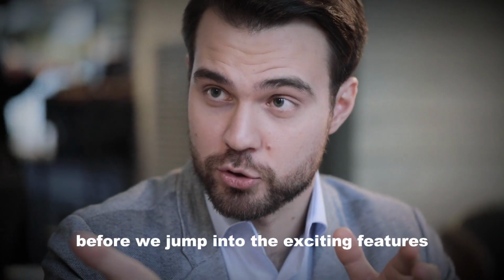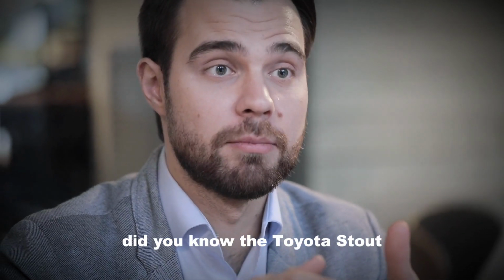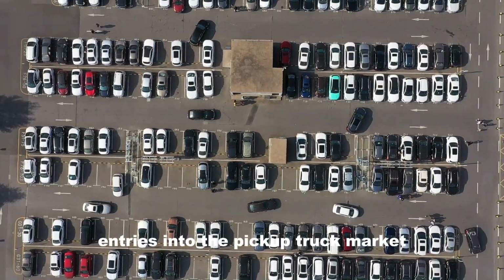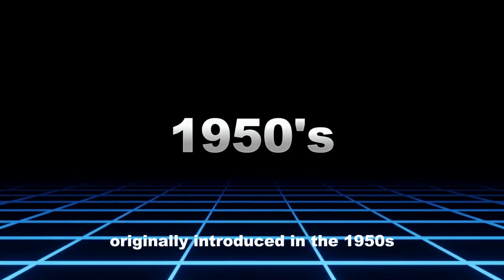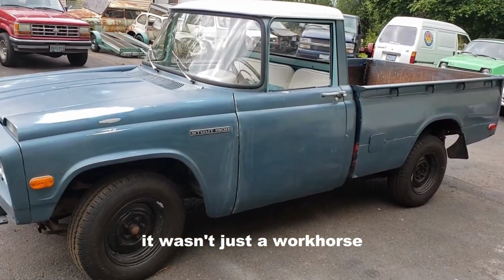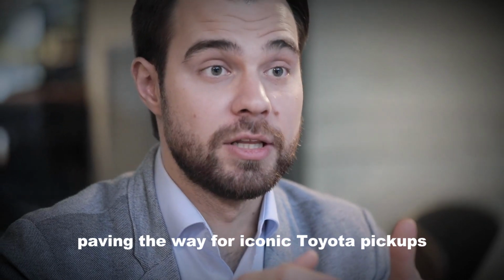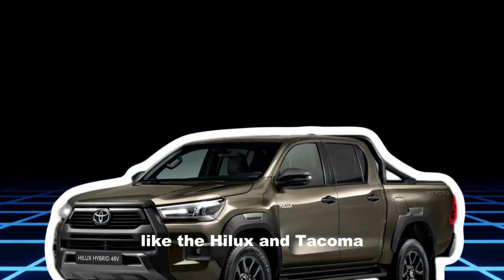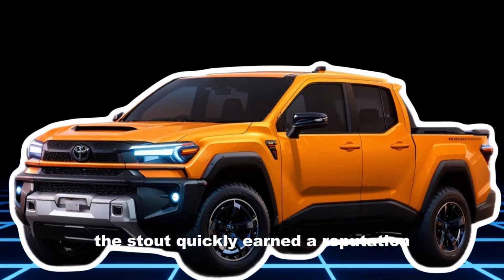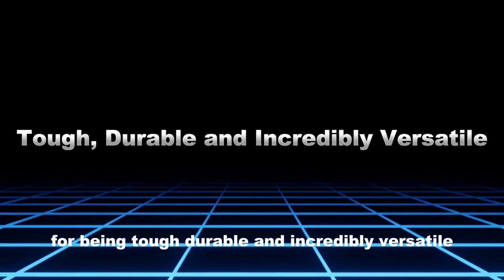Before we jump into the exciting features, let's take a trip down memory lane. Did you know the Toyota Stout was one of Toyota's first entries into the pickup truck market? Originally introduced in the 1950s, this compact truck was ahead of its time. It wasn't just a workhorse, it was a symbol of reliability and innovation, paving the way for iconic Toyota pickups like the Hilux and Tacoma. Designed to tackle heavy loads with ease, the Stout quickly earned a reputation for being tough, durable, and incredibly versatile.